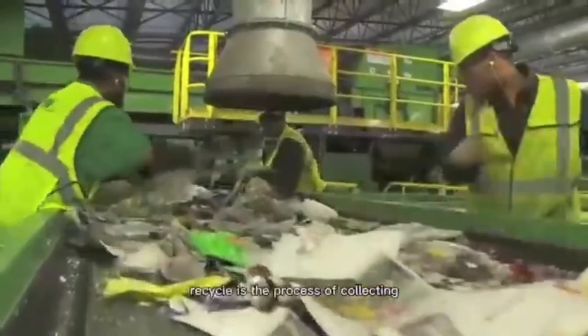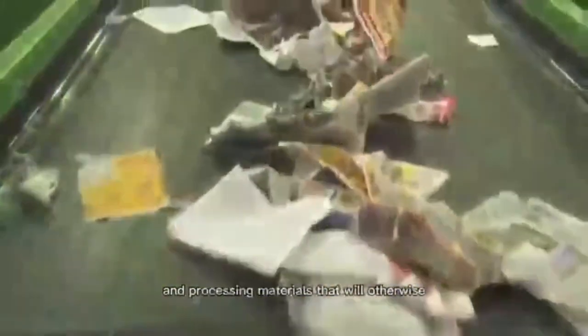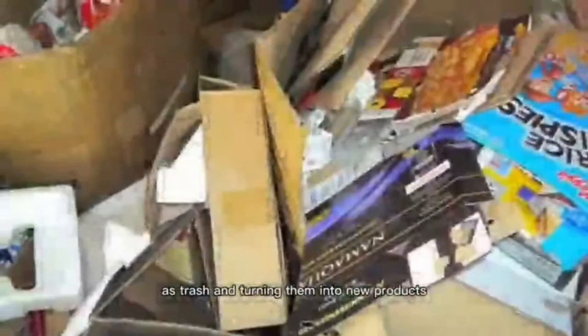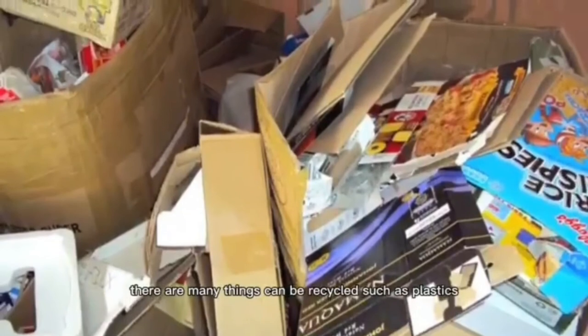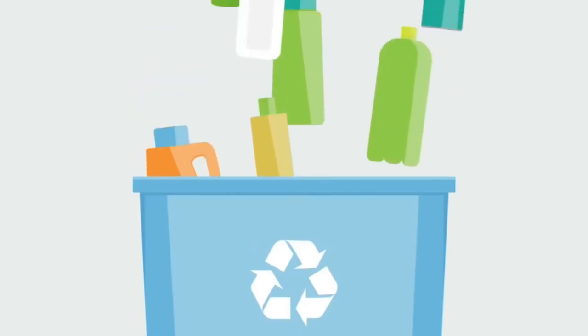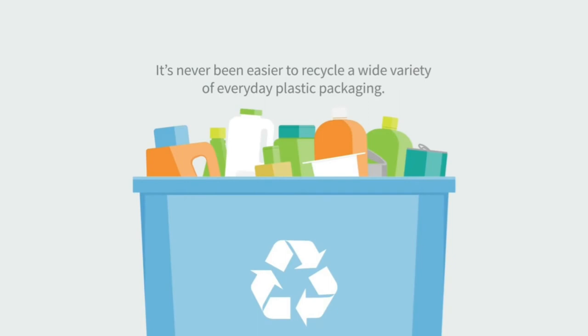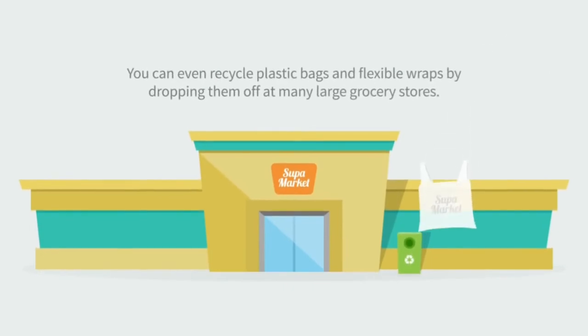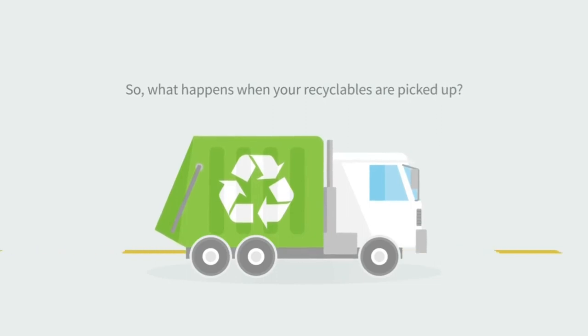Recycling is the process of collecting and processing materials that would otherwise be thrown away as trash and turning them into new products. There are many things that can be recycled, such as plastics, paper, aluminium, glass bottles, and more. It's never been easier to recycle a wide variety of everyday plastic packaging. Plastic bottles, jars, and containers, along with their caps and lids, can be recycled in many curbside programs. You can even recycle plastic bags and flexible wraps by dropping them off at many large grocery stores.